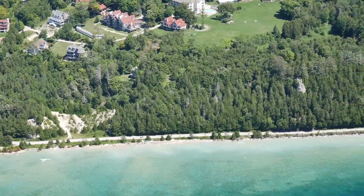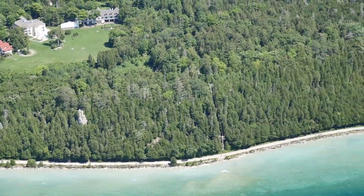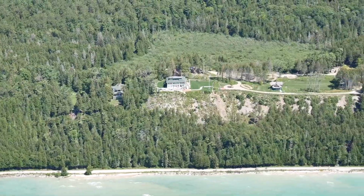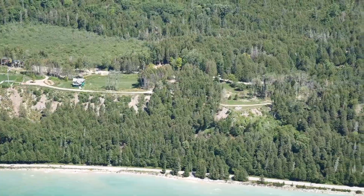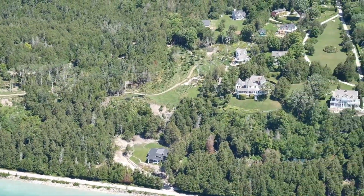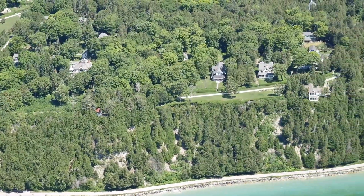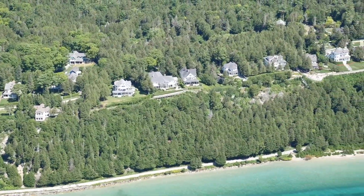The island was long home to Odawa settlement and previous indigenous cultures before European colonization began in the 17th century. It was a strategic center of the fur trade around the Great Lakes. In the late 19th century, Mackinac Island became a popular tourist attraction and summer colony. Many of the structures on the island have undergone extensive historical preservation and restoration.